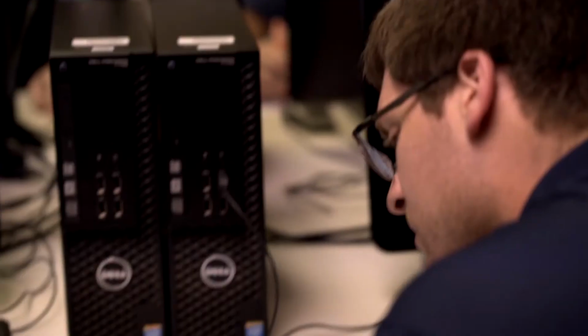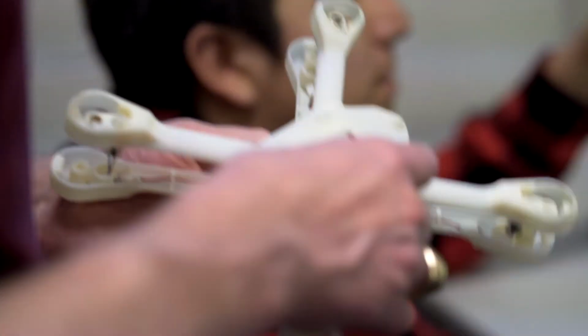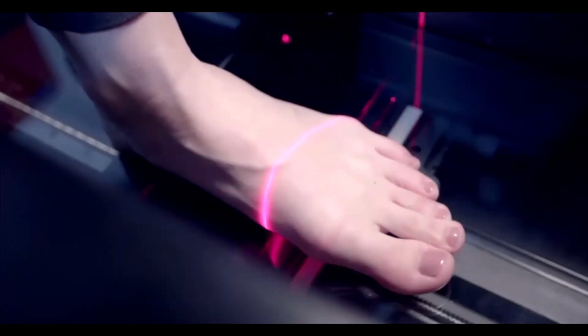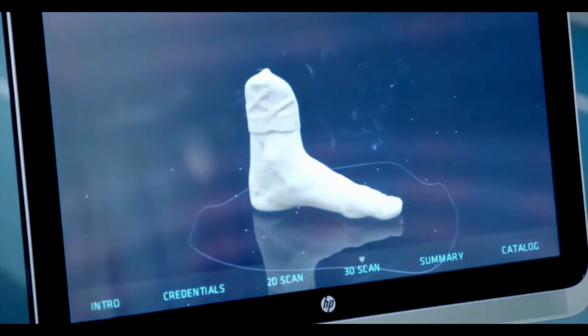At the end of the certificate, we have them design and print and test a fully functioning part, starting from a simple test coupon up to a 3D printed drone that they fly themselves. Whether you use computer-aided design or CAD on a daily basis at your job, or you have very limited exposure, this certificate is suitable for you.